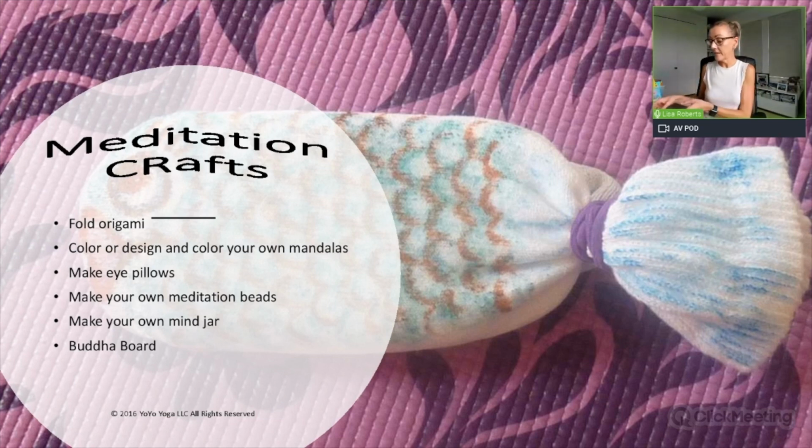So I love just sitting with the kids and we fold origami together and discuss, and as we're working together, especially if it's a craft that's geared toward meditation, I encourage children to say, how do you feel? What are you thinking about? Maybe at the end of the session, were you thinking about anything else, or were you focused on the bird?